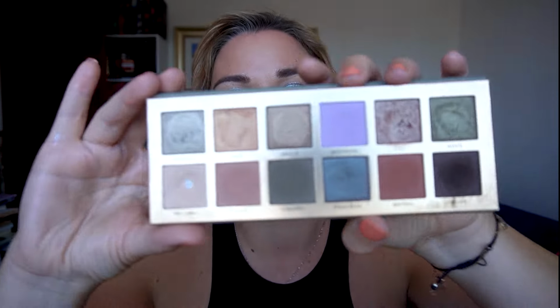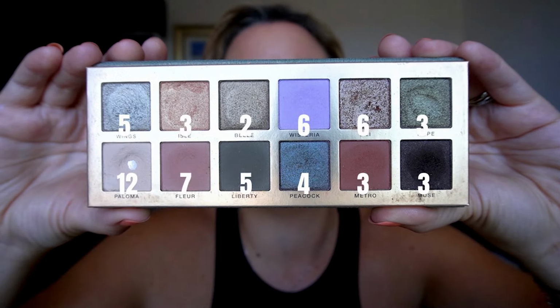Next up, we've got ABH Nouveau Palette, which is also at 20% usage. This one I really haven't used that much recently, so this one's looking like that, and those are my total uses. I do have a pan in here. Whenever there are pans in an eyeshadow palette, obviously my usage is going to be quite a bit higher.